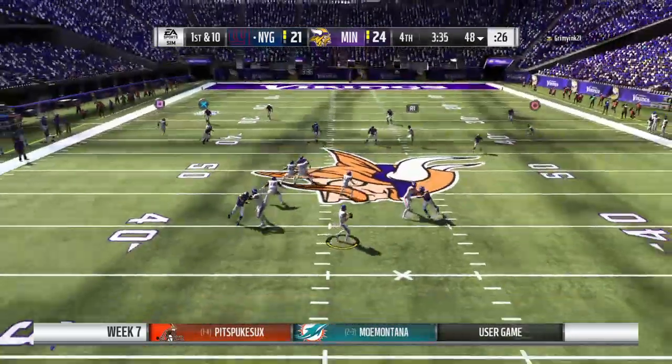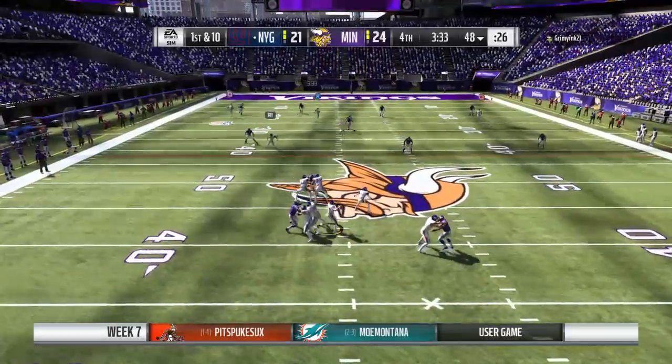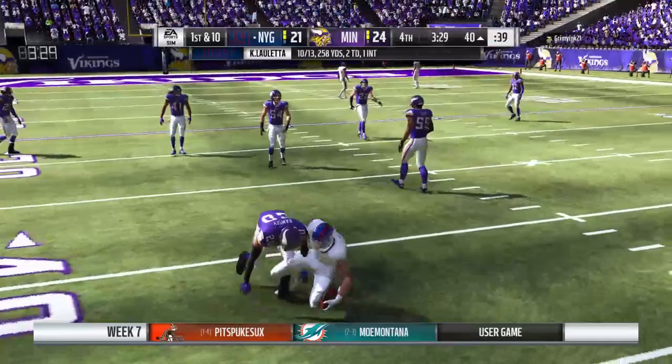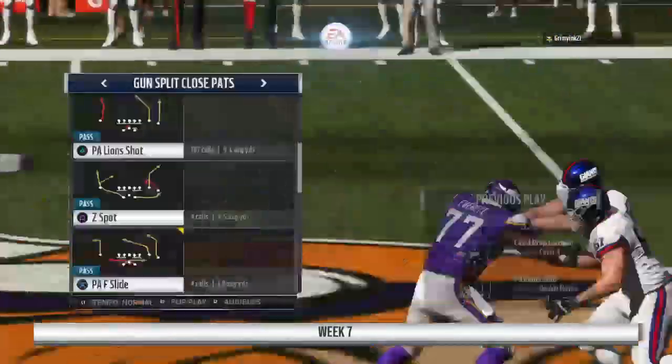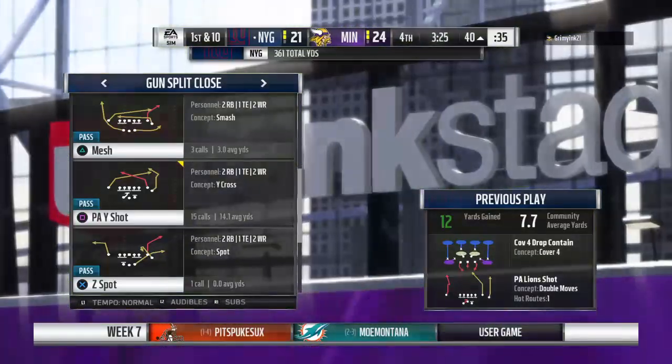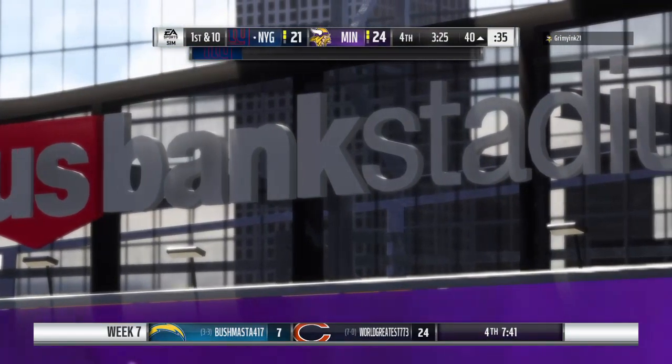It's long let off, play action. Throw left side, complete to Ingram. And they'll work this down to the 40-yard line, tackled there. Give them 12 yards on that one. It earns them a fresh set of downs.